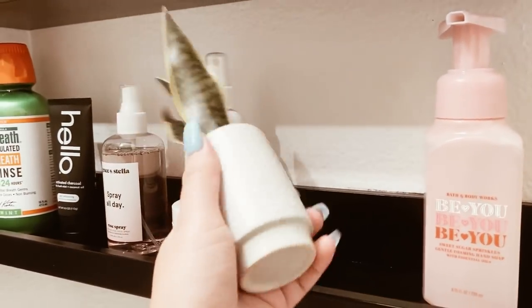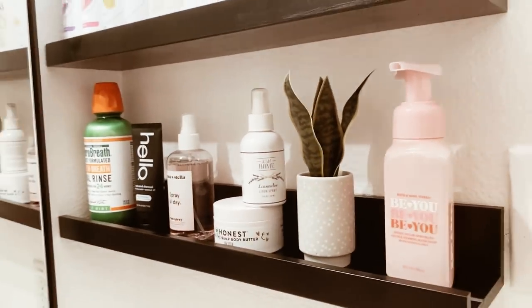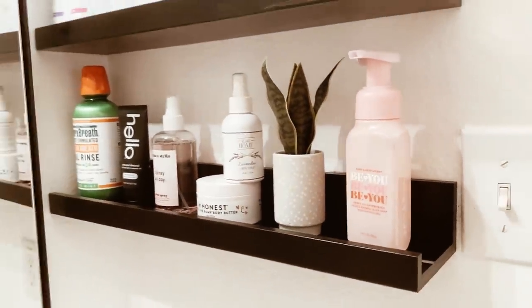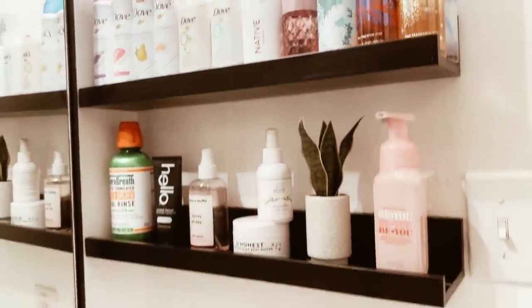Another plant that I got from the Target dollar spot. I just kind of feel like the plants help liven up the space even though they're fake plants. And I have my hand soap right here as well. I'm trying to keep the countertop clean. I don't really want much on the countertop itself, so I have it all up here.